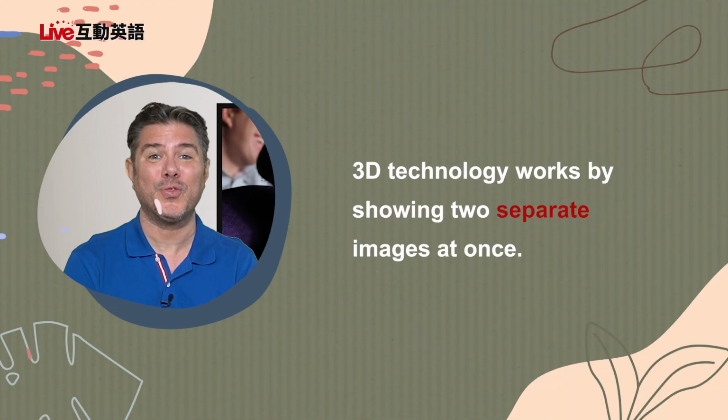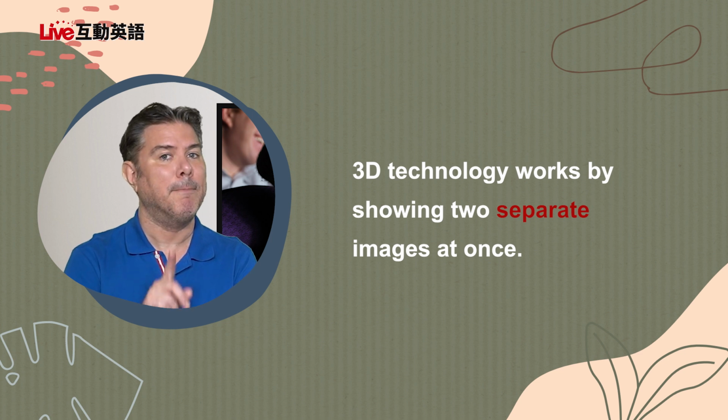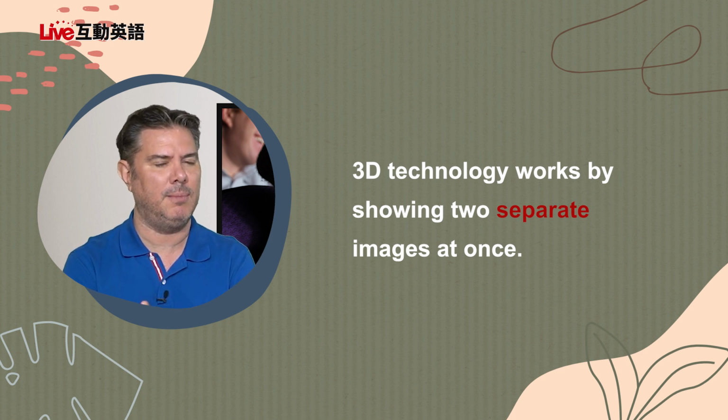Back to the article, 3D technology works by showing two separate images at once. Okay, we kind of looked at that in a few of our choices for the answer to the question, didn't we? Some of them had separate images by color or distance or speed. Separate just means not together. Something that could be together or maybe was together, but now it is in two parts or in smaller parts. It has been broken up, all right?